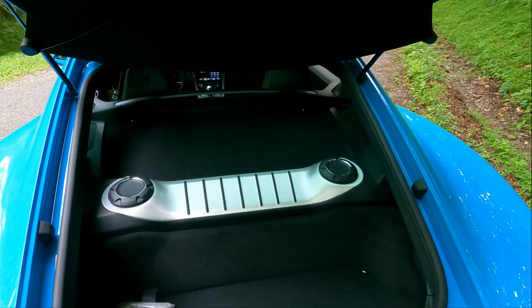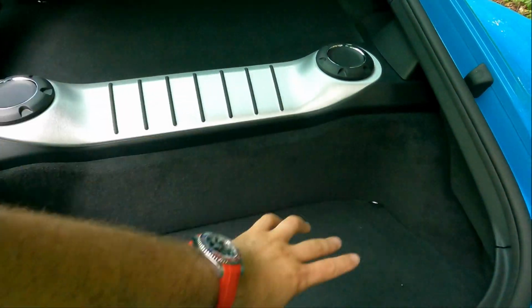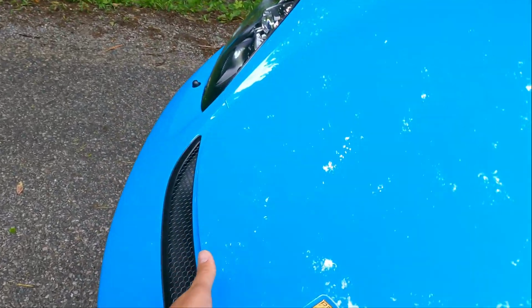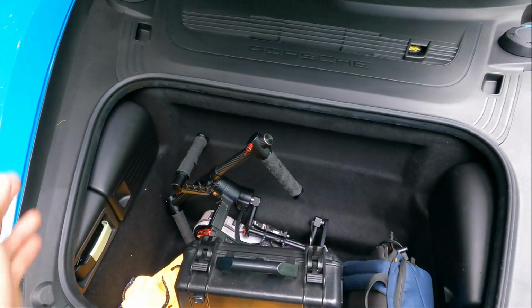But when I say practicality, look, you've got quite a bit of space back here to put some stuff. And then the front trunk as well, because it is mid-engine, you have quite a bit of space as well. You can see we've got all our camera gear in here, quite a bit of space. So let's talk about the performance of this car real quick, and then we're going to take it for a point of view drive.